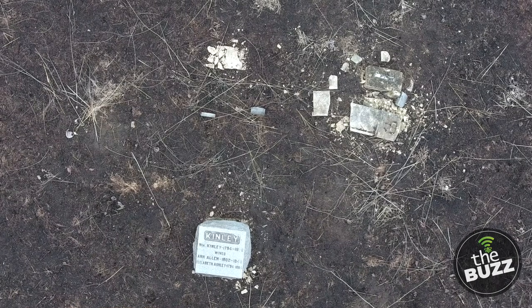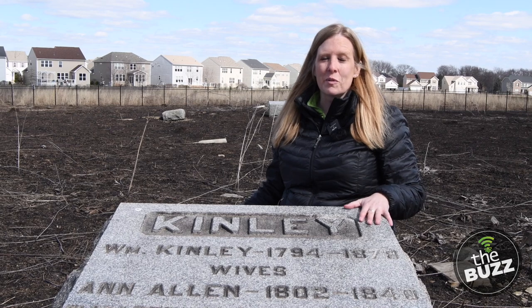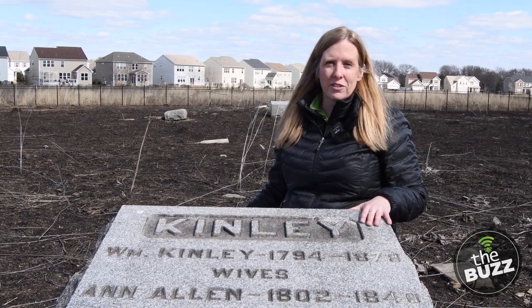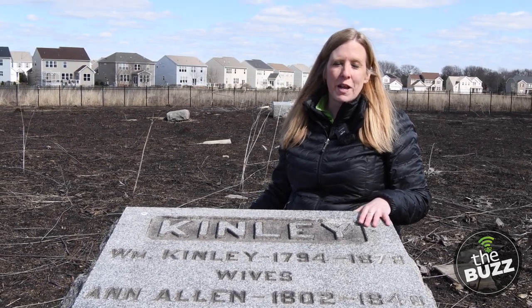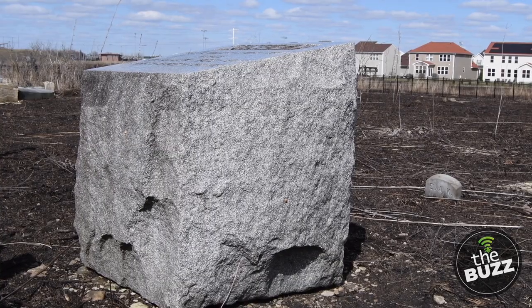This is the gravesite of William, Anne, and Elizabeth Kenley. Now, this is a really interesting headstone. This one has been redone. This is not the original headstone that was at Vermont Cemetery. This one's made out of granite, and you can see that it's much bigger. It's actually the biggest headstone in all of Vermont Cemetery.